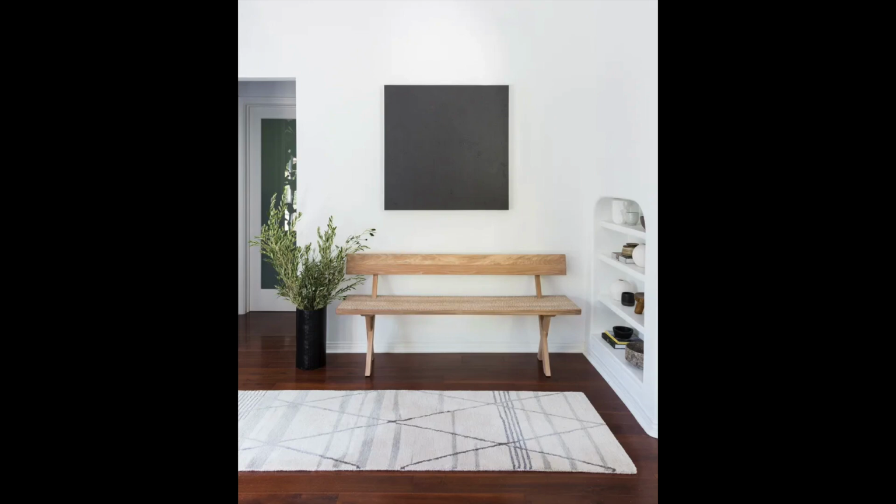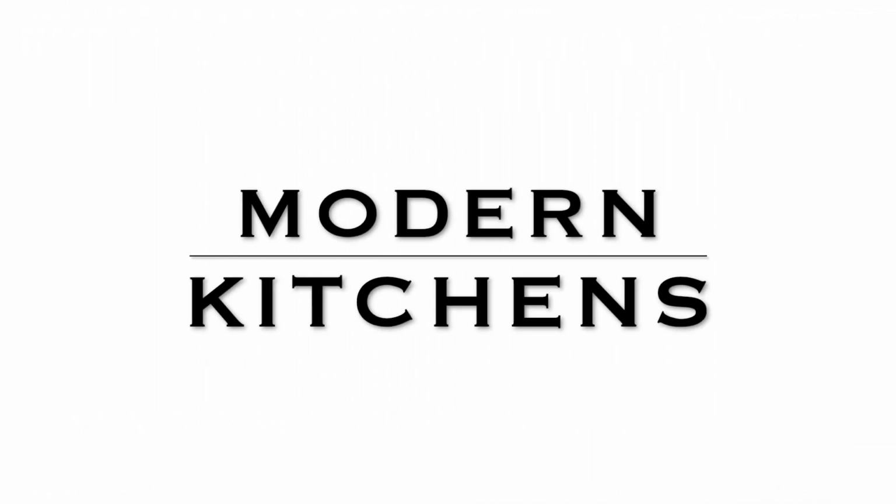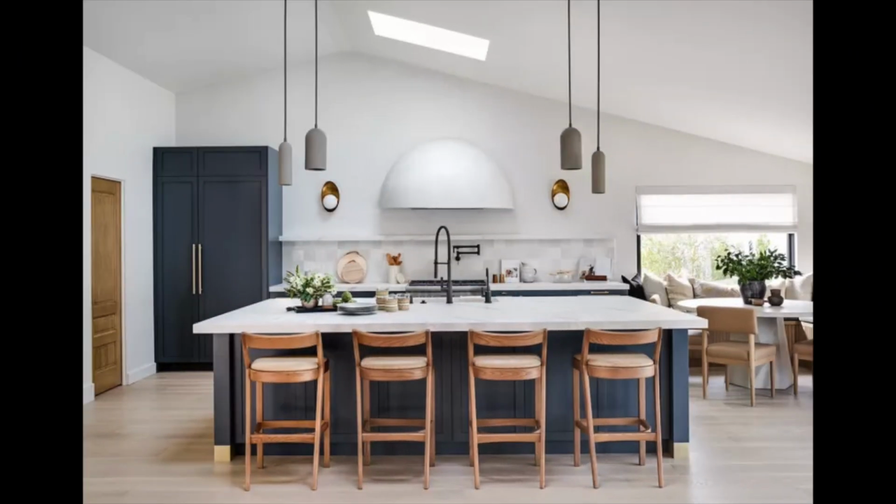This is your sign. Modern home decor is beautiful. It's not overdone, it's not too fussy, but it still allows you to really just go ahead and infuse your particular personality in it. Now we're transitioning to modern kitchens, a really clean, uncluttered space for you to cook, for your family to gather, and it's absolutely stunning and beautiful.